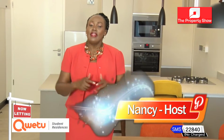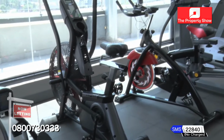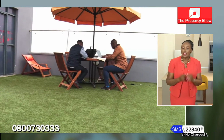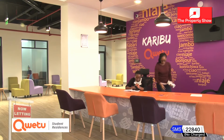Let's shift our focus to the next frontier, student accommodation, the ideal home away from home environment for our children. Recently, we featured Kwetu Student Residences, an intentional student accommodation offering a safe and secure environment to study, build new friendships, and enjoy diverse cultures. Today, we look at why this is the next frontier and home away from home environment for our children.